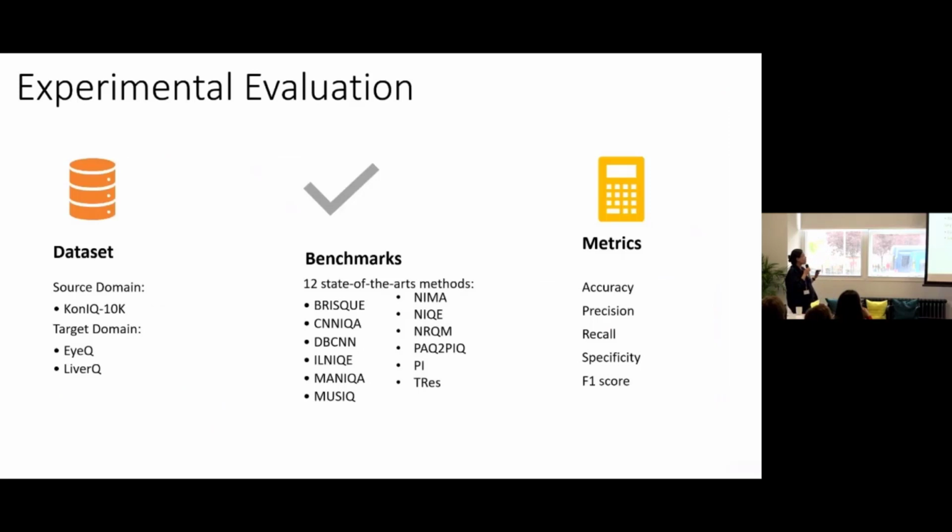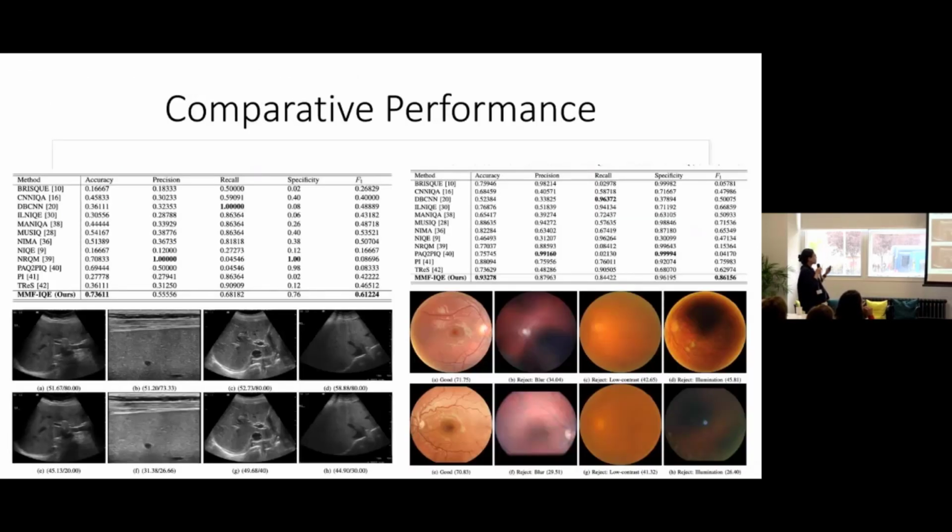Next page. So here are the data sets I use. The first one is the source domain, which is the natural images, and the target domain is the medical images. We compare our result against 12 state-of-the-art methods. Next page, please. Here is the comparative performance from both the quantitative and qualitative points of view. Quantitatively, our performance is best in the two main metrics. And qualitatively, we can give scores to the medical images that are almost identical to the ground truth.